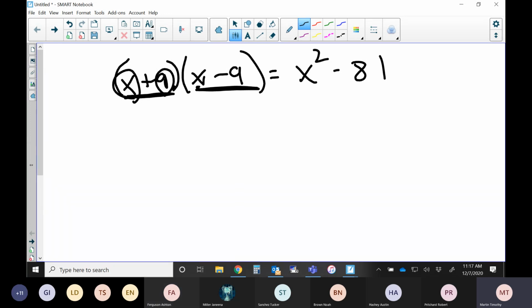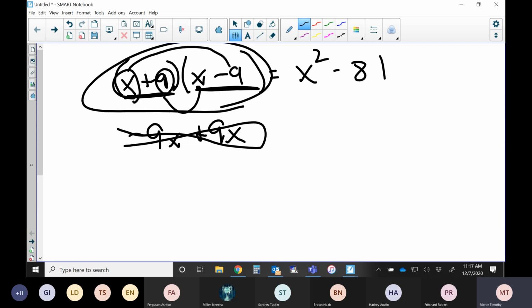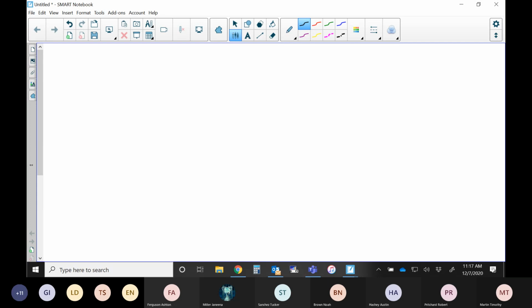Because it's difference of squares, the middle term is going to cancel out. Ashton, what is x times negative 9? Negative 9x. What is this times this? Positive 9x. These cancel out, so I'm supposed to recognize that's a difference of squares, and I can just do it quickly. All this is to recognize for speed. Because technically, you could still distribute it out. It's just going to take longer. All right, thank you.